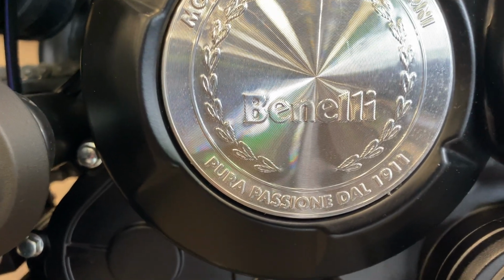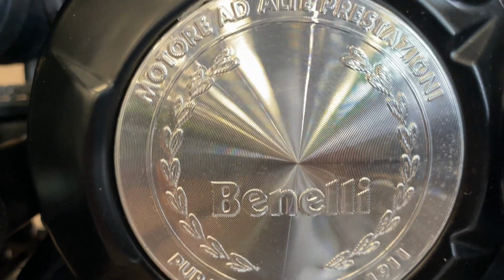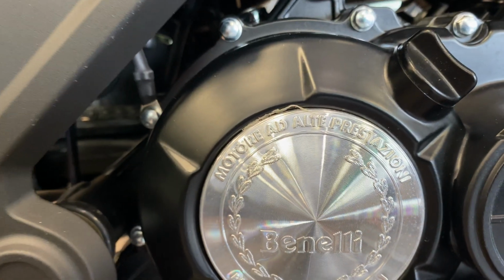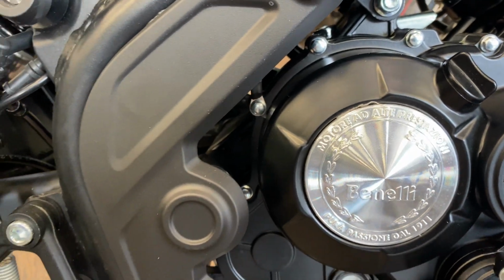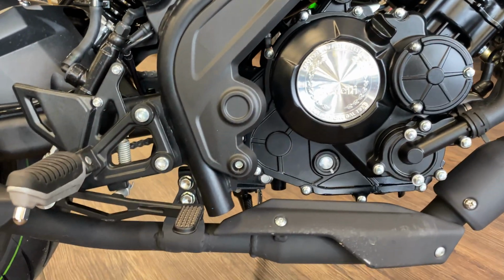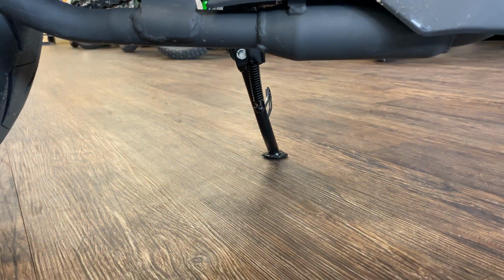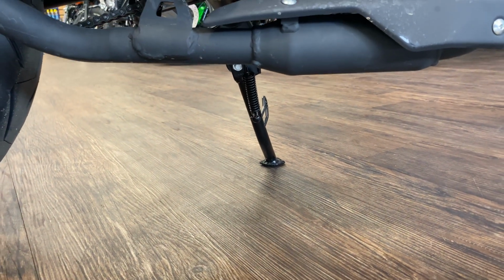Show you some detail on the engraving on the side casing. Benelli is an Italian company, but they do get made in China. We've got a ground clearance of 170mm.